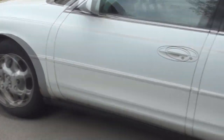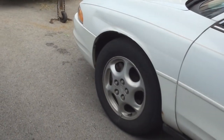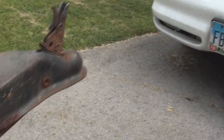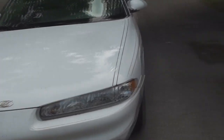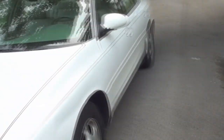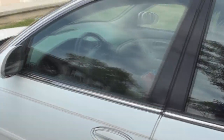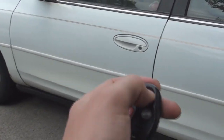Let's see, we got four-wheel anti-lock disc brakes with traction control. The front emblem is also done in gold. She didn't get a chance to wash it lately. There's no point in doing it today because it's gonna rain. And she's also got some stuff on the inside, but we'll go ahead and check out the inside now.